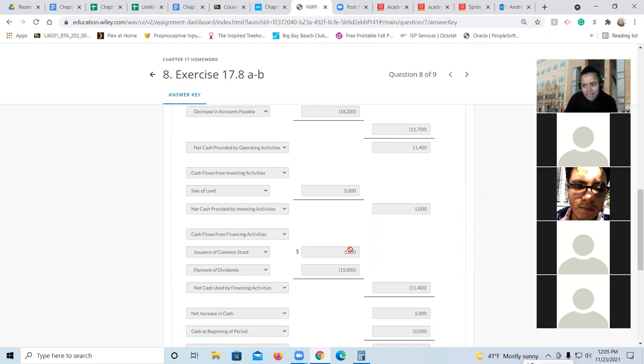So for financing activities, it's net cash used by financing activities, because it's a negative amount. For whatever crazy reason, these two amounts are the same. One is positive, one's negative, but they have nothing to do with each other. It's just coincidence here in my example. Questions for investing or financing activities?